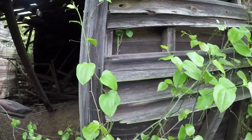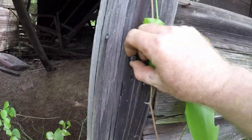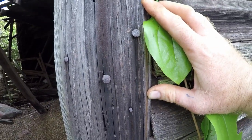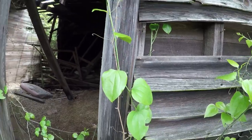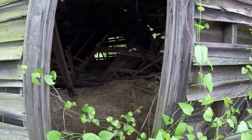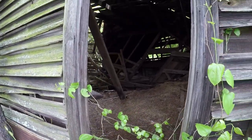Also, I'm not an expert on that, but you can see that there are some round nails in here, but that's just people over time kind of repairing it. I mean, it's been here, the owner said it's been here since his great-great-grandpa got the place.